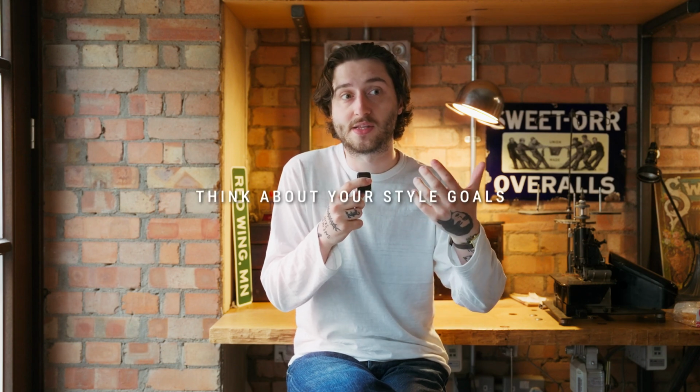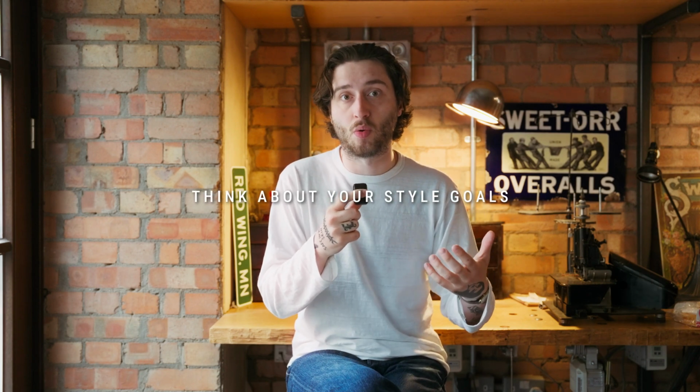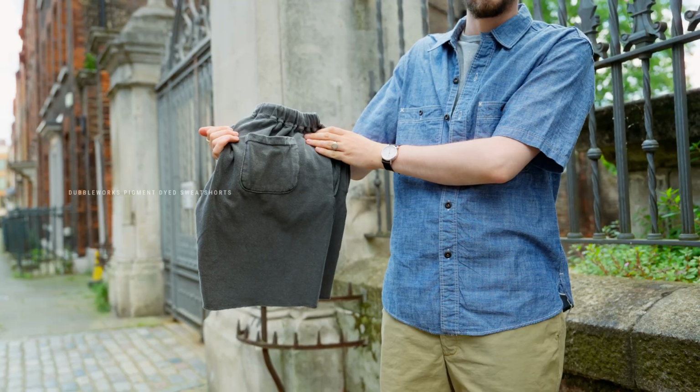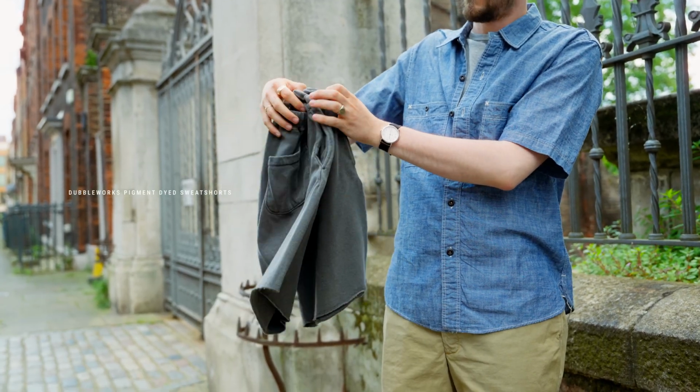I think the first and probably most important thing is figuring out which style of short you're looking for, what fits your aesthetic or the occasion or what you want to change your style into. If you want to stick to that military look, cargo shorts are a really good option. They take construction details derived from cargo pants and military pants. Or if you want to go down the comfort route and just want something that's really easy to wear and lounge around in, going for a basics brand like Mers is probably perfect. You can get a cotton short that's going to be really, really easy to wear.